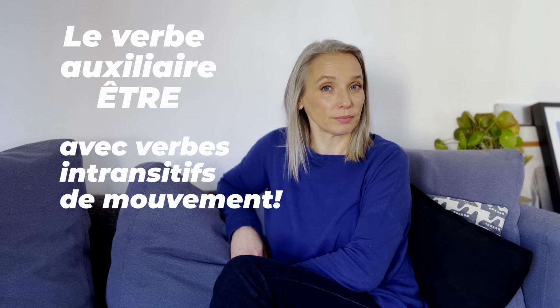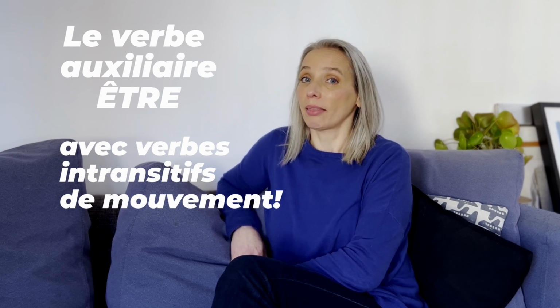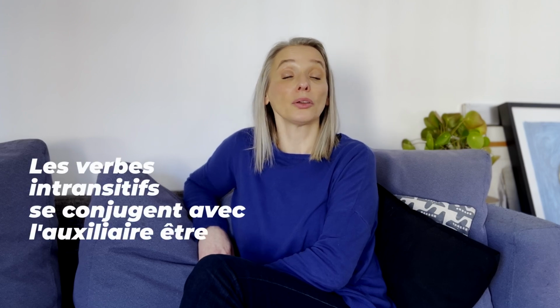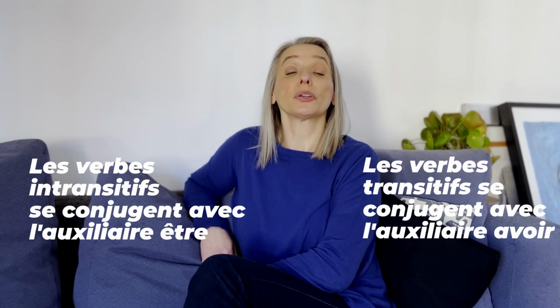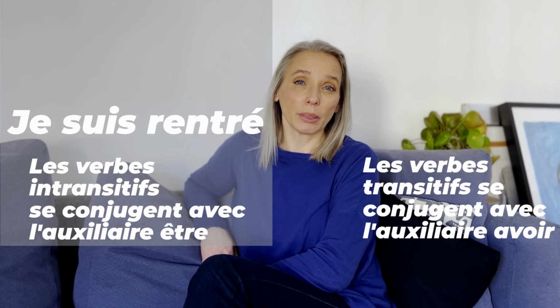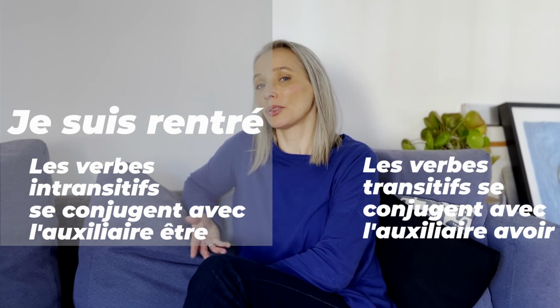a movement. Intransitive means that the verb doesn't take a direct object, and that means we're going a little bit deep in grammatical terms. But to put it simply, think of whether you can add what at the end of your sentence. If you can't, then your verb is intransitive. If you can, then your verb is transitive. So for instance, je suis rentré, I came back home. You wouldn't be able to say I came back home what to turn this into a question.